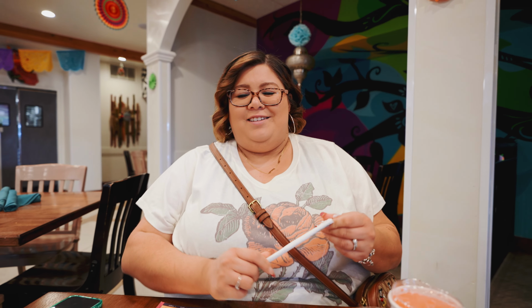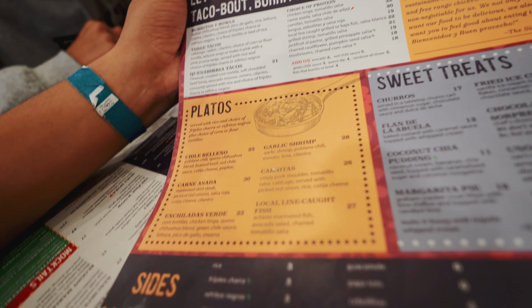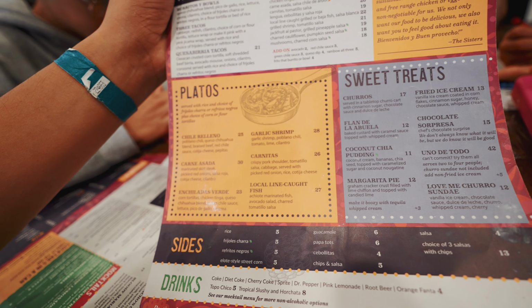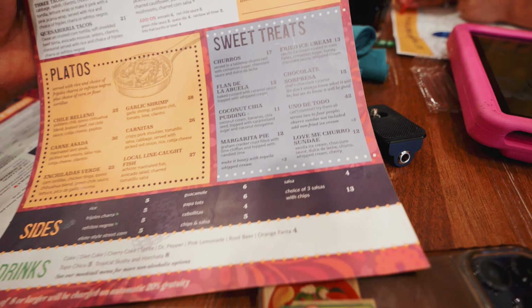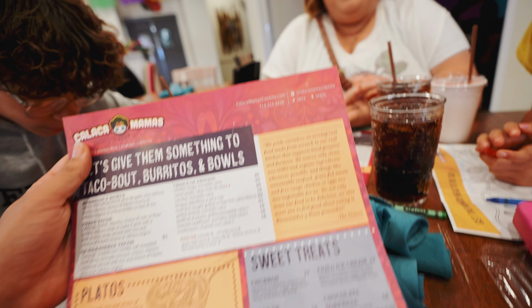Have you had a chance to look at the menu yet? Yes, I want like 4 things. Quesadilla tacos, $21. So all the plates are around 25 to 30 bucks. They have treats as well, churros, flan. And yeah, everything here is about Disneyland prices, so we hope the food is good. So 3 tacos for 16 bucks.